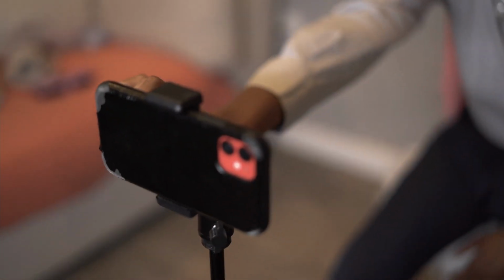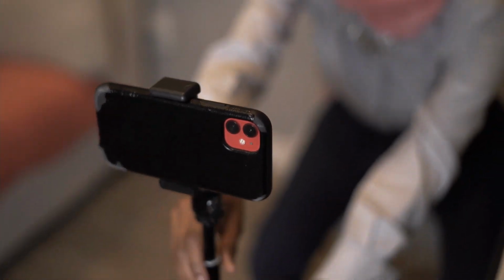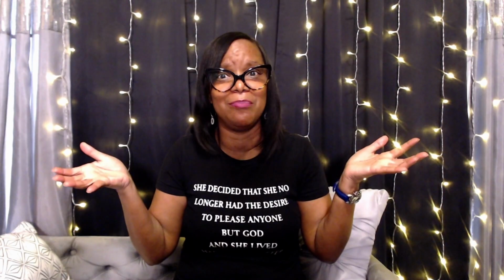And when you're using that camera, be sure to put it on a tripod. Don't have somebody holding that. Don't have it set up on books. You want it to stream professionally without moving, without shaking, without falling mid-service.